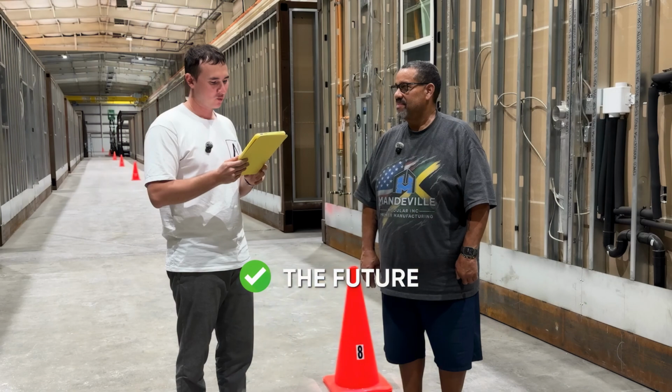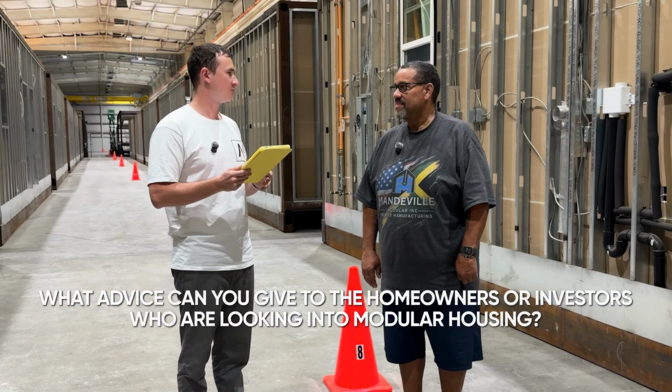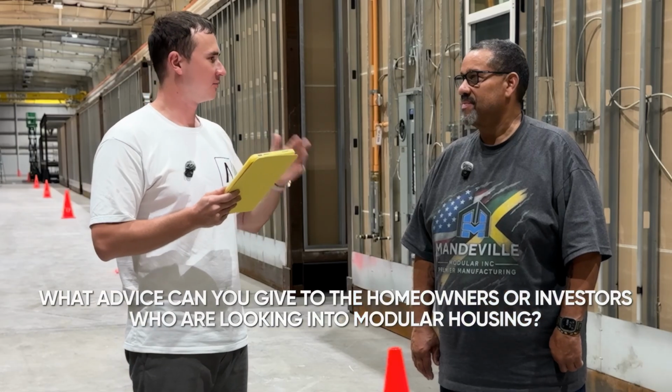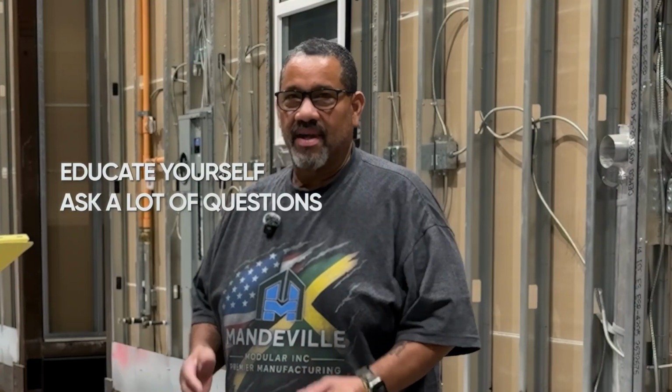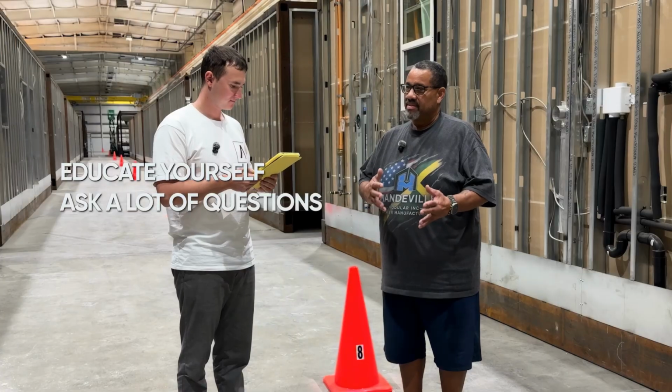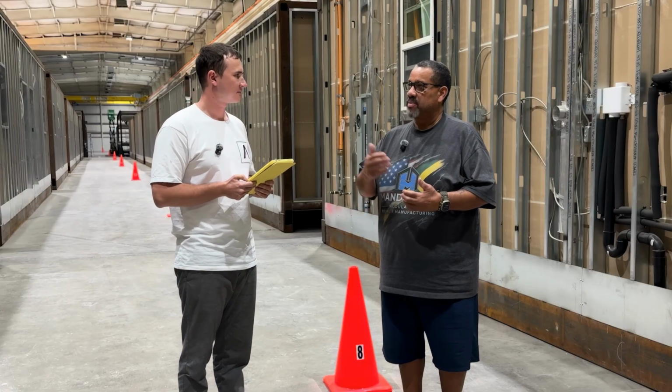Modular is the future or just a trend? The future. What advice can you give to the homeowners or investors who are looking into modular housing? Educate yourself. Ask a lot of questions. Be as educated and understand what you're trying to get as much as the person trying to sell you that product.